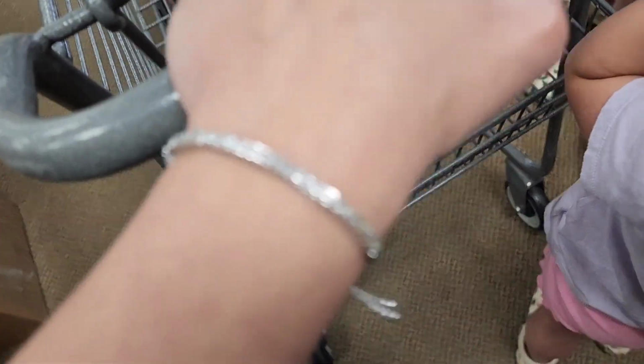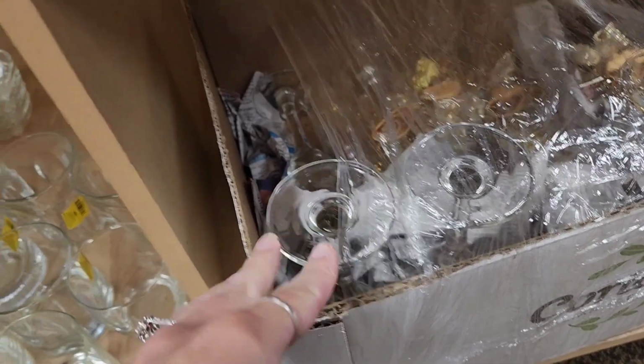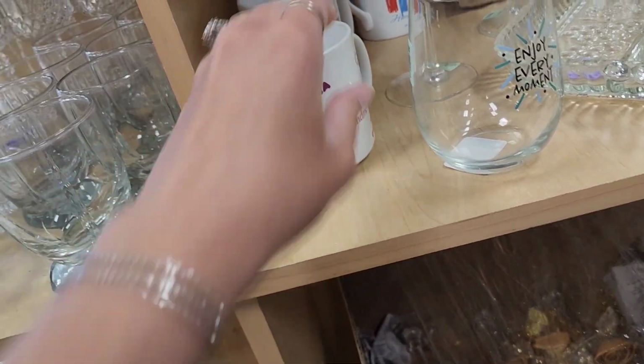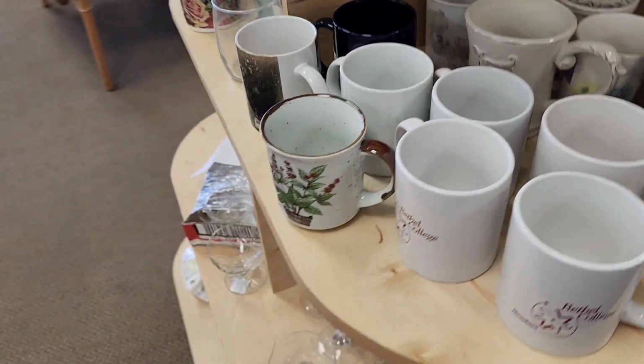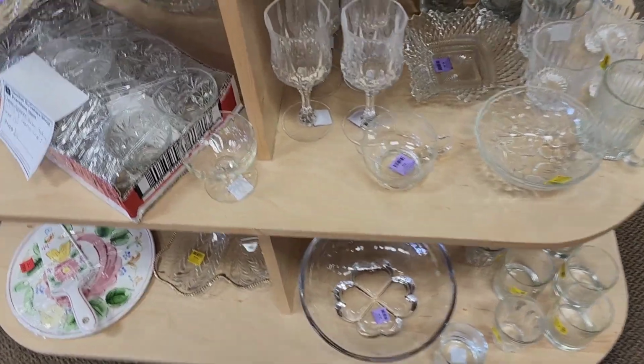$2 on the little Nevada plate. And that stuff looks like it might have come from a wedding. It had like the flowers in there and looked like somebody had glued it to some glasses. But some more mugs. Nothing catching my eye. Again, there were quite a few people over here.